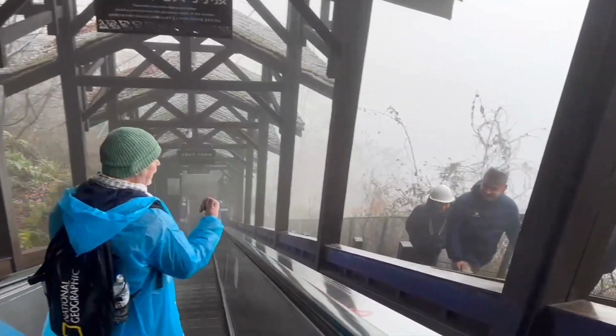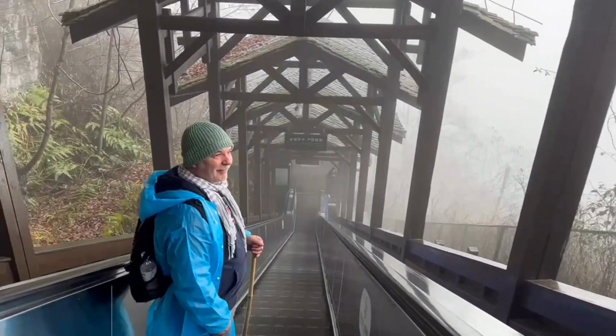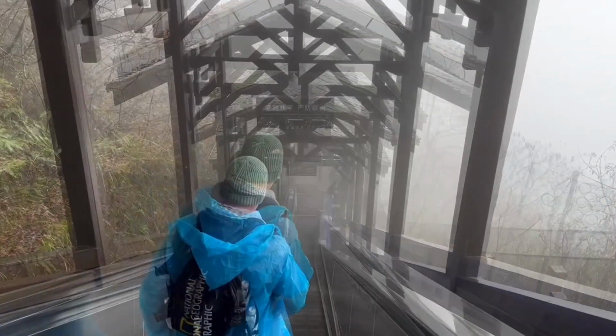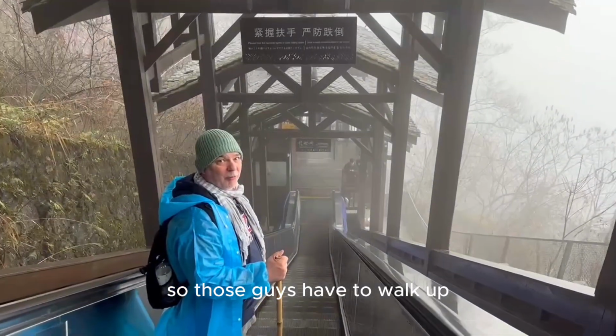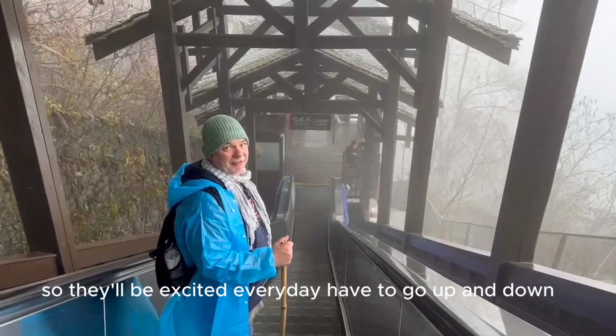So those guys have to walk up. You can only get the lift down. So they'll be excited every day having to go up and down.